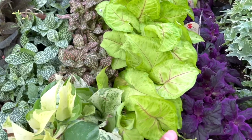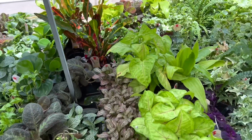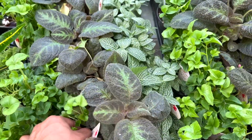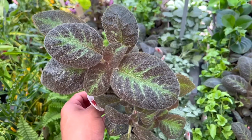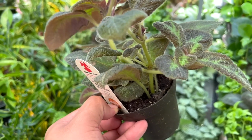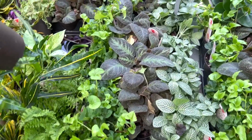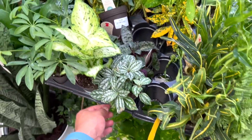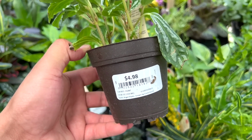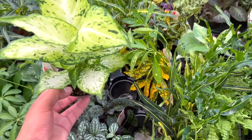Stunning. These nice looking syngonias. Limelight, Transina. These ivies. They have these as well, which look super duper cool. Look at that. Looks so good. You got this nice looking aluminum plant. And this nice looking one different back here.